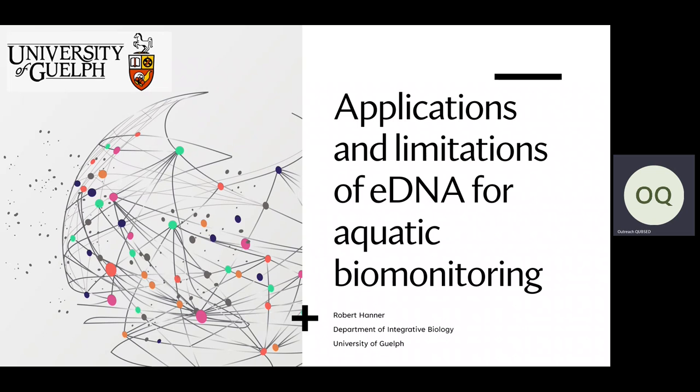Dr. Bob Hanner. So Bob is a professor in the Department of Integrative Biology at the University of Guelph, but also in the Biodiversity Institute of Ontario, which you may know is sort of a hotbed of molecular biodiversity studies and DNA barcoding and things like that. He did his undergraduate at Eastern Michigan University and a PhD at the University of Oregon.